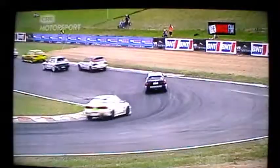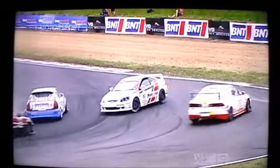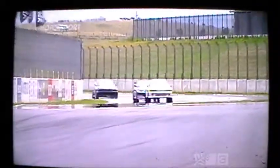Yep, Gunlin spun the DC5. Hopefully she'll correct herself. It won't be a safety car. Here it is on the replay. Oh, just got a little bit hot coming into the infield here, but very lucky not to collect anybody else. Well, they say you chance your luck, don't you, Al? You do, yeah. Back into the racing proper.